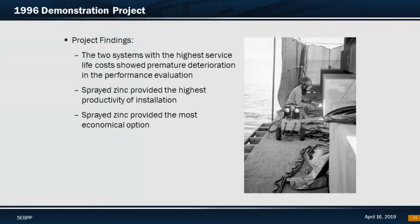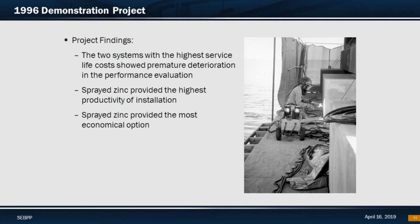But key findings of the project were that the titanium mesh and the titanium sprayed protection performed worst up front. They had premature deterioration. So this again was the most costly product that wasn't performing very well. Sprayed zinc provided the highest productivity of installation, and by the end of the demonstration project, it showed that it performed best of all of the options.